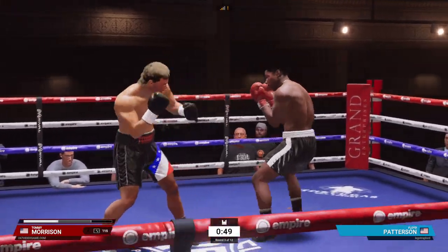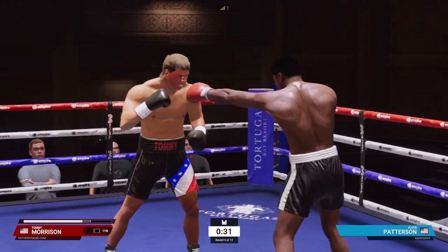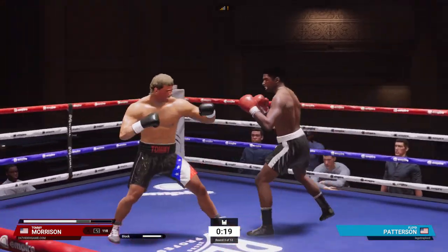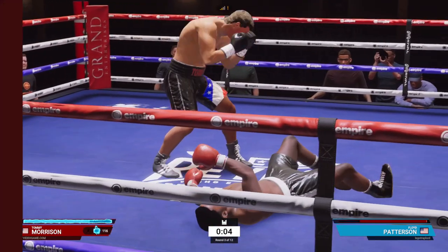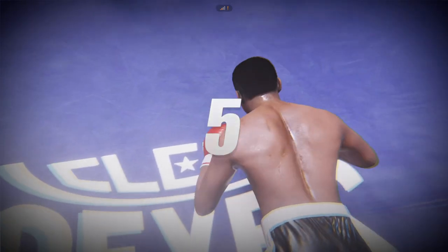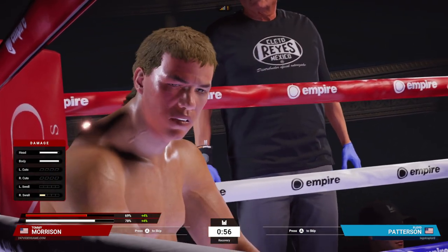Nice counter shot with the right hand. Landed. So that left lands. The perfect counter lands. A very competitive round. And Patterson couldn't take anymore. So it's plan B time after being knocked down in that round.